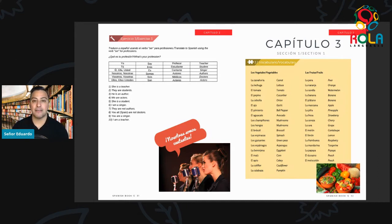La frambuesa. F-R-A-M-B-U-E-S-A, la frambuesa. Tangerine is la mandarina se deletrea M-A-N-D-A-R-I-N-A, la mandarina. La papaya se deletrea P-A-P-A-Y-A, papaya. Y in español is Y, papaya. El durazno se deletrea peach, D-U-R-A-Z-N-O, durazno. And lastly, we have melocotón, M-E-L-O-C-O-T-O-N, O acento N. Okay, muy, muy bien.